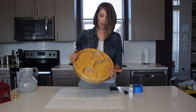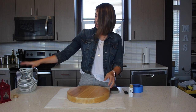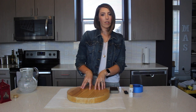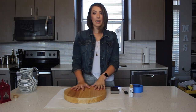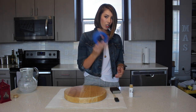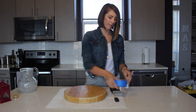So I got this at a thrift store and I decided that it would make a really great platform to prop up my vase and my tea light. So we're going to give this thing a little bit of a makeover, and then we're gonna see how it all looks staged together. And the supplies I'm using for this project: the little sanding block, fun little foam brush, painter's tape, and some craft paint in the color Snow White.